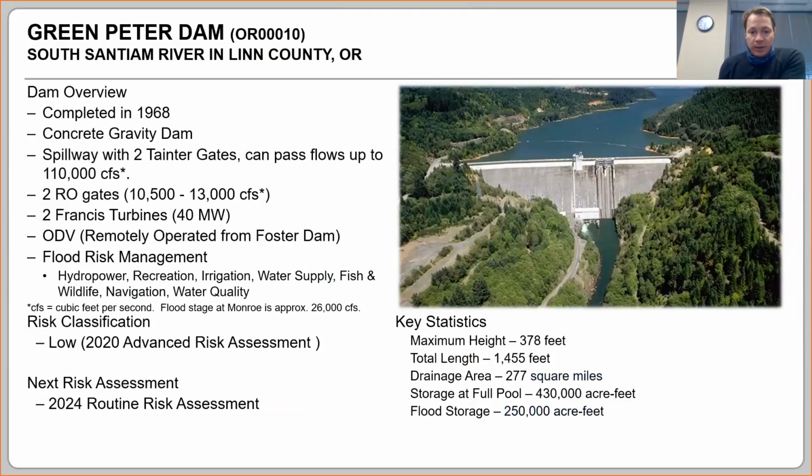So moving to Green Peter, let's make a comparison on the drainage area and flood storage. The watershed above Green Peter is about half of what's above Foster Dam, 277 square miles, and it has about 10 times as much storage in the reservoir upstream. And that's due to its height and the narrow river canyon that makes up the reservoir. 378 feet is its maximum height, and it has 2 spillway Tainter gates that can pass flows up to 110,000 CFS. And so there's that updated risk classification of low that was just updated this year.